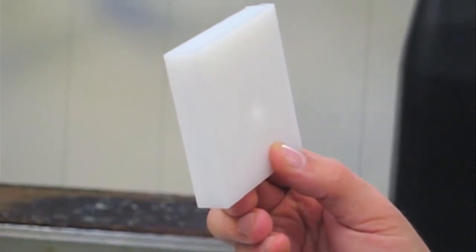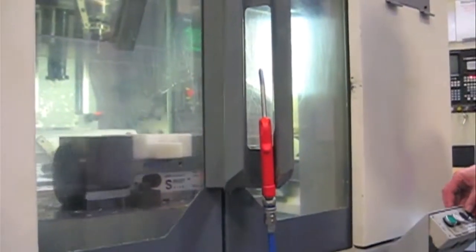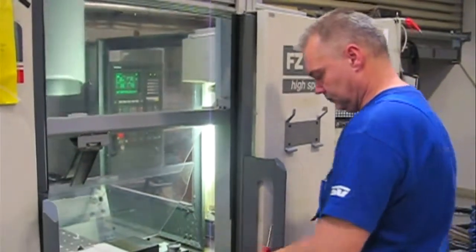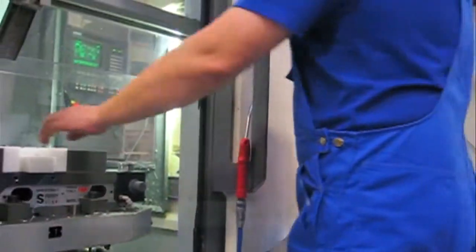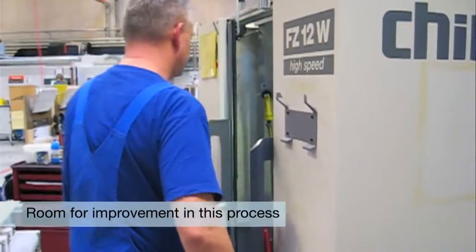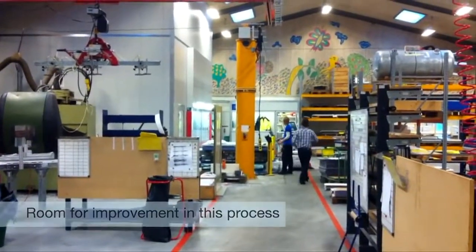Here it is a production of a plastic item for a waste container, which needs milling where a hole is drilled on one edge. Each part, however, has to be manually loaded into the milling machine, and the employee has to be present throughout the whole process. It's a monotonous work, and the result of productivity often fluctuates. This is a classic example of where a robot can make a big impact.